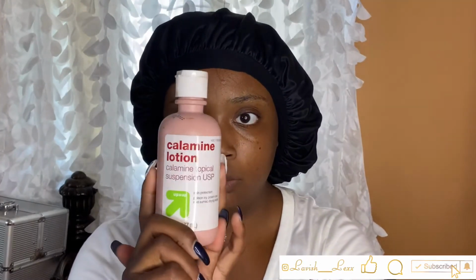Y'all already know my 3 favorite primers that I love to use, but I'm going to start with my Rimmel London Stay Matte 2-in-1 primer and setting spray. Once this dries, I'm going to prime my face with my favorite 3 primers. I'm also going to be using calamine lotion. This is the calamine lotion that I'm applying to my face. Once my face dries, I'm going to take my Laura Mercier translucent powder and apply that all over my face. I want a matte coverage.